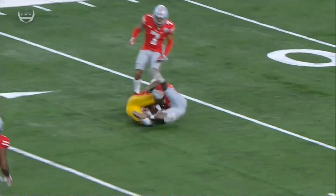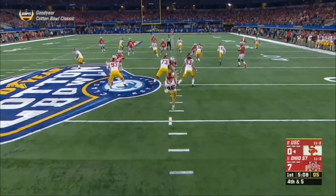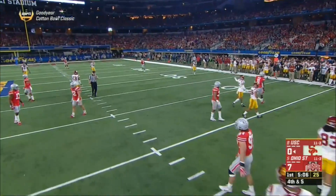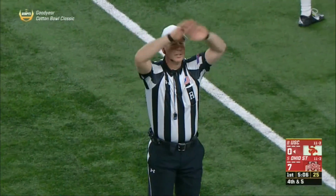And this is again one you've got to try to find a way to secure. Didn't get it done. And before the punt, whistle stopping play, a timeout may have been called. Now, USC, the head coach has challenged the ruling on the field of an incomplete pass.